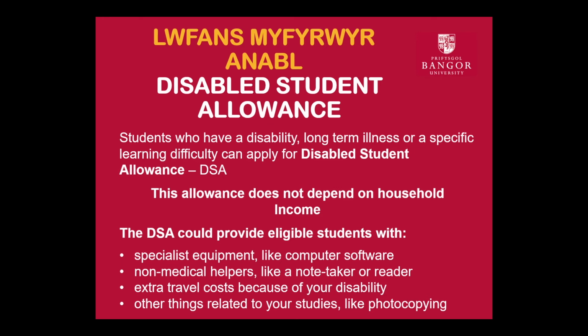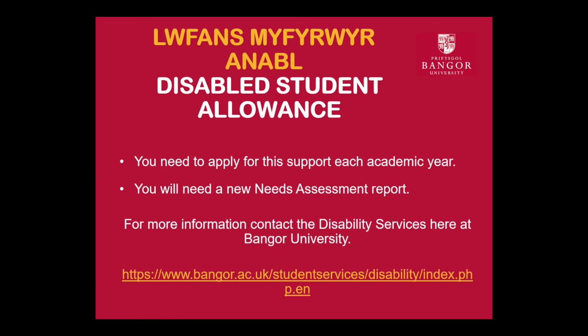So for example, the DSA could provide eligible students with specialist equipment like computer software, non-medical helpers like a note taker or reader, extra travel costs because of your disability, or other things related to your studies, like for example, photocopying. So you need to apply for this support each academic year and you will need a needs assessment report. So for more information, please contact the Disability Service here at Bangor and you have the webpage there that you can take a look at.